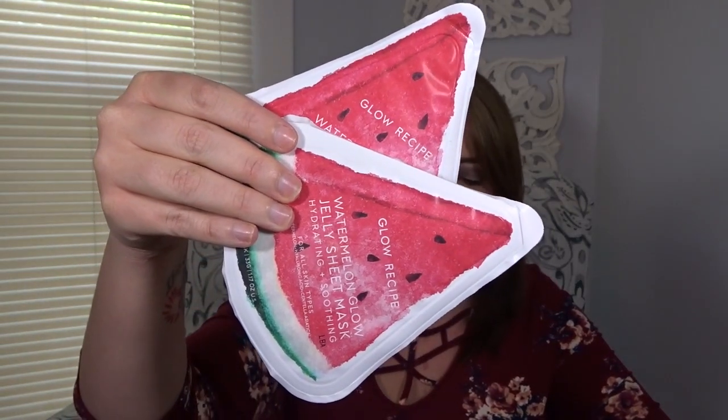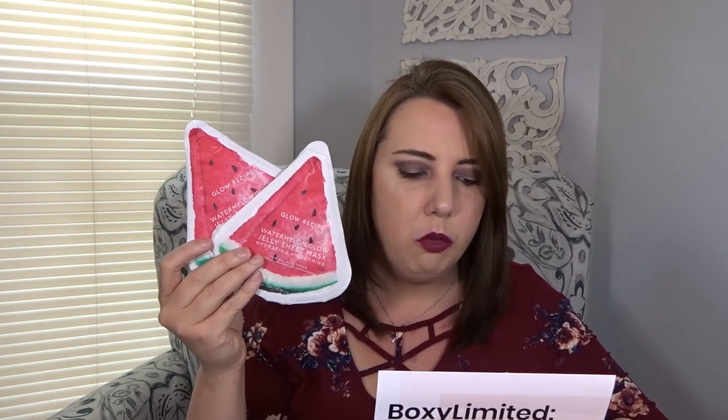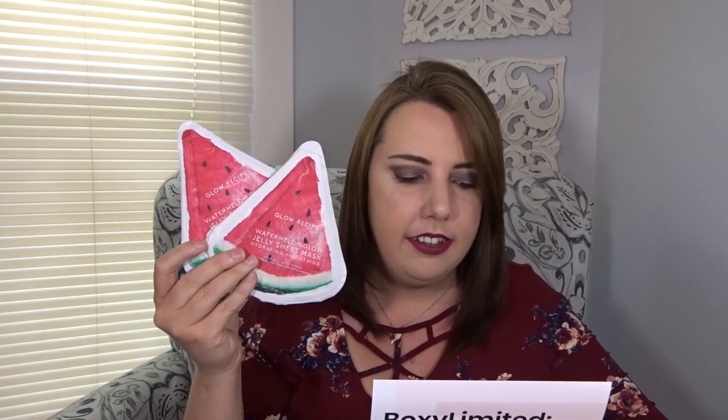So the last item we got is from Glow Recipe. These are the Watermelon Glow Jelly Sheet Mask, hydrating and soothing for all skin types. They did send 2 of these. They're super cute in their watermelon packaging, and these have a retail value of $16. It says, hydrate, brighten, and soften your skin with a sheet mask like no other. Glow Recipe's Watermelon Glow Sheet Mask gets its jelliness and amino acid goodness from a blend of watermelon extract and natto gum. So that is everything that I received in my Boxy Charm limited edition skincare box.